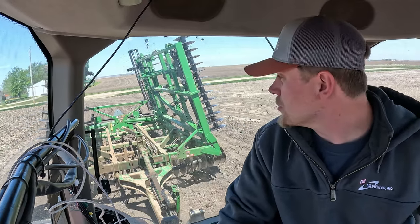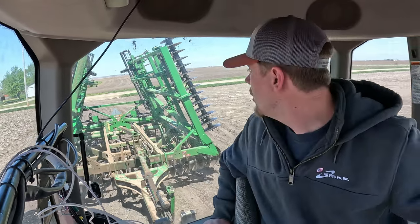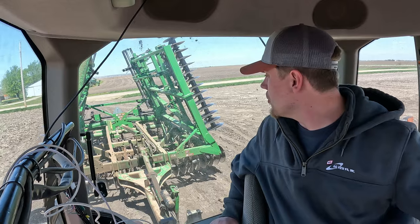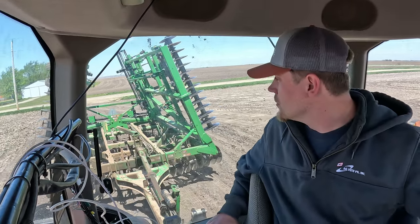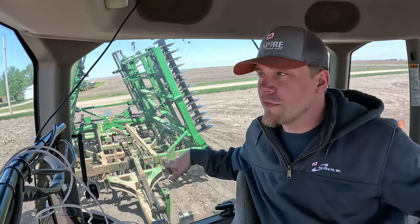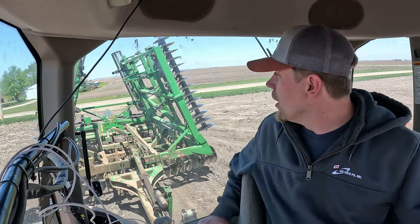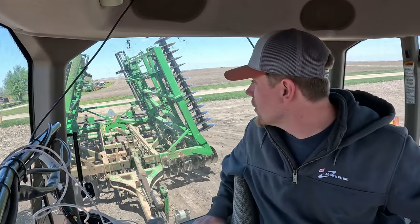We've already got this entrance packed down like a road. I'm gonna have to hit it about 100 times, I'm sure, so I'm not too worried about it. The reason I leave it down in the field is so that the weight of these wings aren't just on the four mainframe tires. We've got it spread out between the other wing tires and everything.